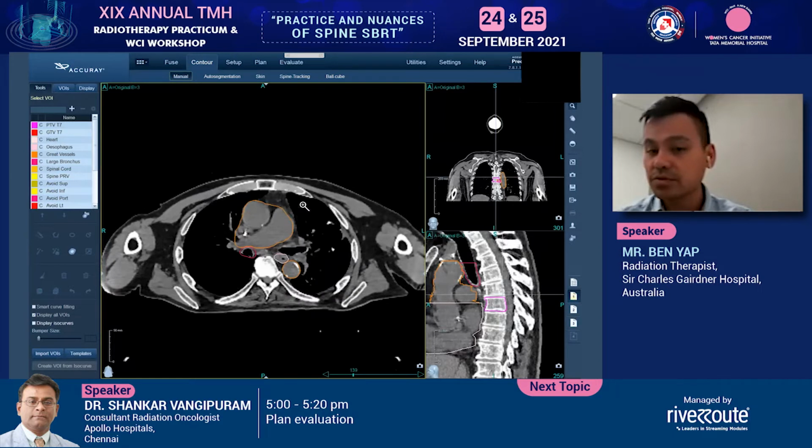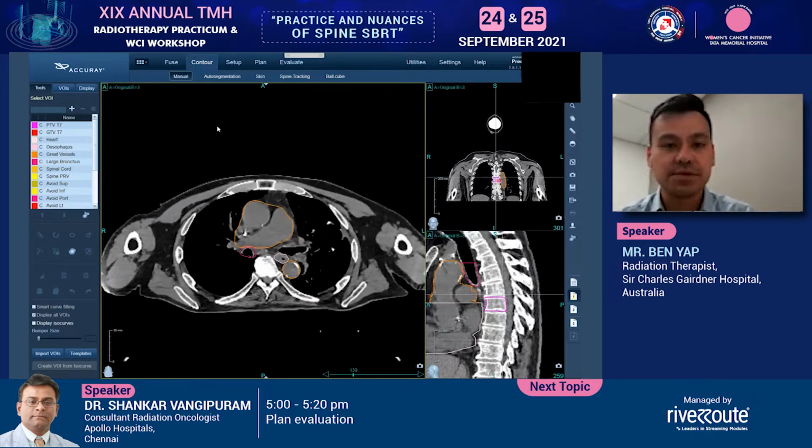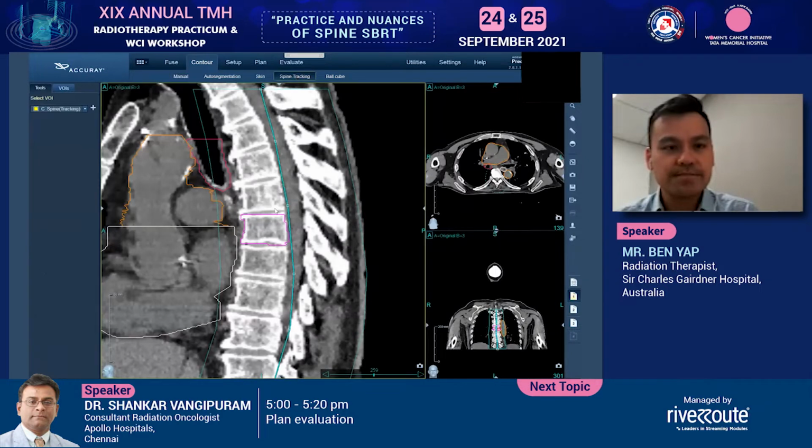If you want to, you can also draw the lungs. You can also draw the skin. I haven't done it for this particular case. I just wanted to keep it simple for you. So for the next step, you want to go to spine tracking. And this is where you add a spine tracking volume.